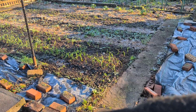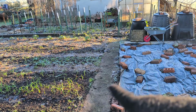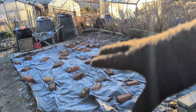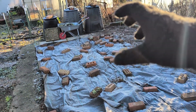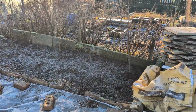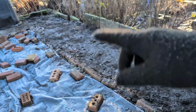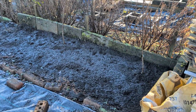The plan along here, to make the separation between the two areas, will be to use those concrete edging pieces. Then, as mentioned before, this area will be a seating area as well as a wildlife area with a pond in the middle and some wildflowers around. The fruit area in here now has the fruit trees in place, and soon enough we will get the strawberry runners planted in, and hopefully a couple of other fruit shrubs.